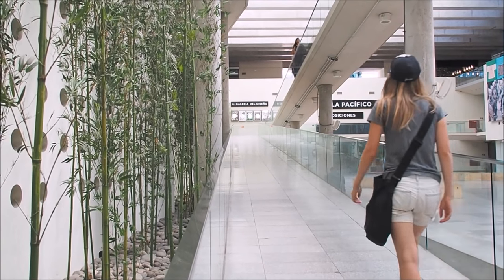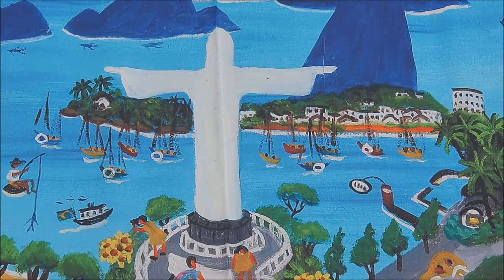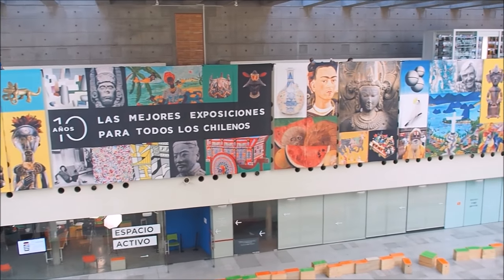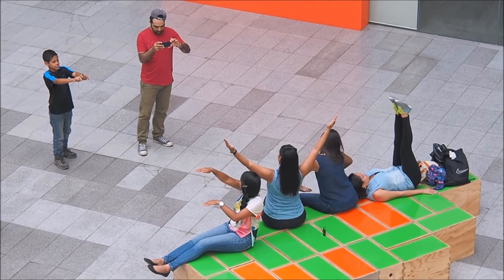Just underneath Palacio de la Moneda, you'll find Centro Cultural Palacio de la Moneda, which is a cultural center featuring exhibitions, design shops, and a small selection of cafes. It's a nice place to cool down and check out some art if it's a really hot day out.